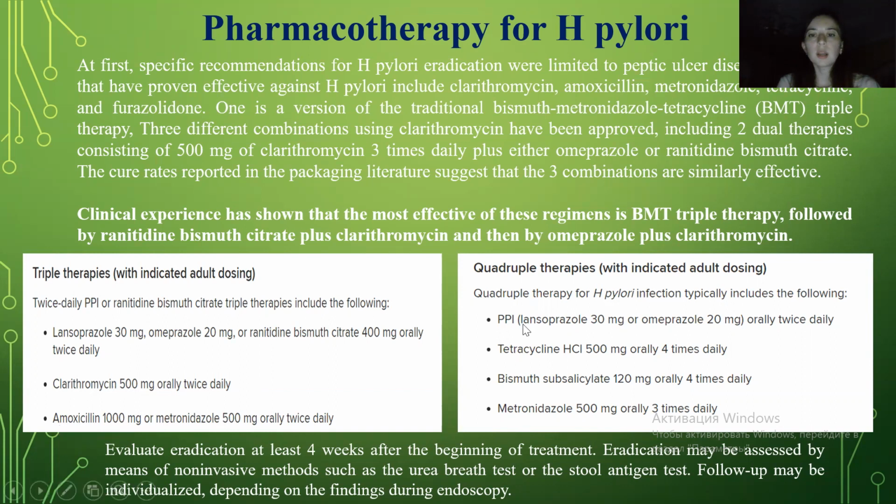And quadruple therapy for Helicobacter pylori infection typically includes the following: a PPI, lansoprazole or omeprazole orally twice daily, tetracycline, bismuth subsalicylate, and metronidazole. Evaluate eradication at least 4 weeks after the beginning of treatment. Eradication may be assessed by means of non-invasive methods such as the urea breath test or stool antigen test. Follow-up may be individualized depending on the findings during endoscopy.